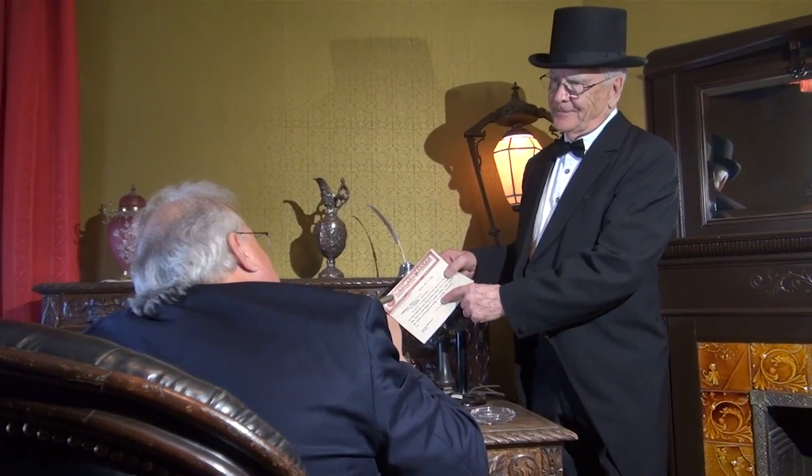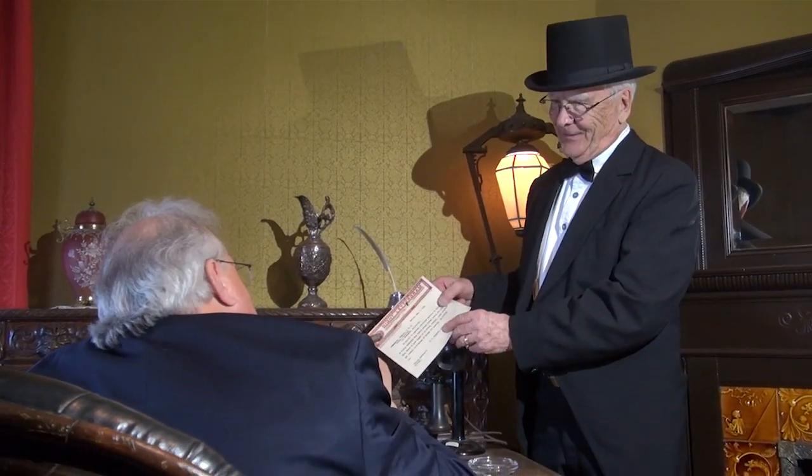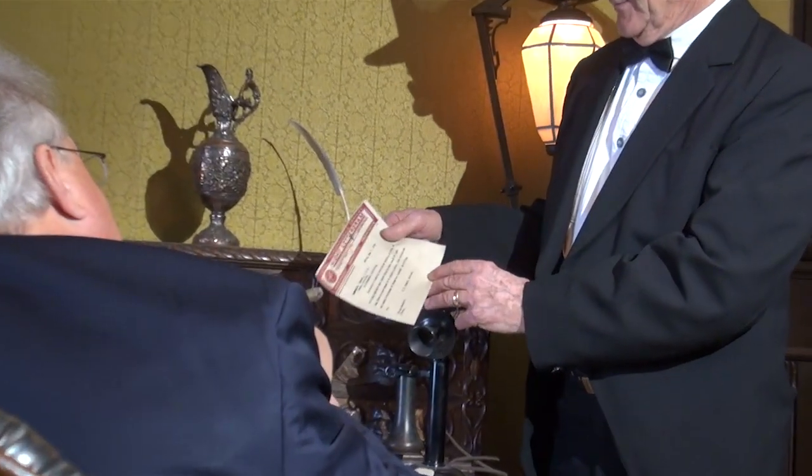Under the Sedition Act, 75 Montanans were found guilty of treason and imprisoned for speaking out against the war and the government. The war was hard for German immigrants in Montana.